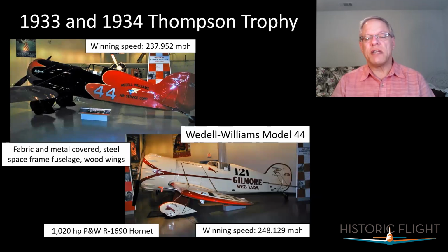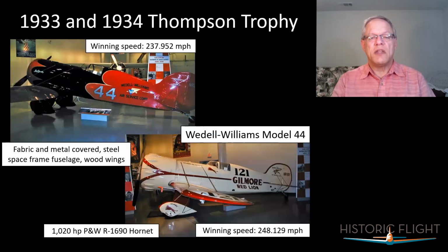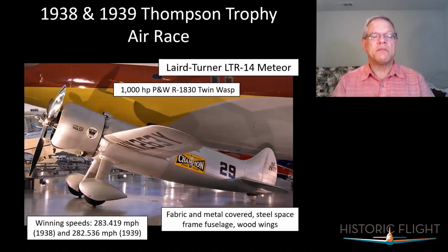Jimmy Wheatle, who designed them, wasn't as knowledgeable in aerodynamics as the folks that designed the Model Z and the Model R1. In fact, the Model Z was actually designed by Bob Hall, who later went to Grumman and was test pilot there and heavily involved in the design of many aircraft, including the Bearcat. So we have the Wheatle-Williams through 1934, and then after 35 and 36, there were several other racers we'll get to later.